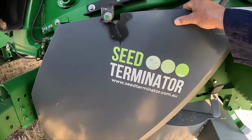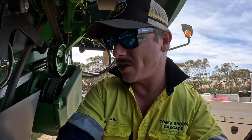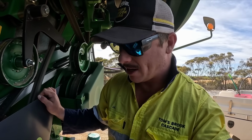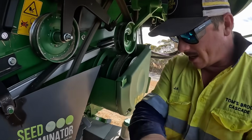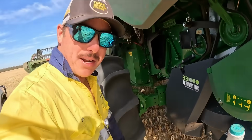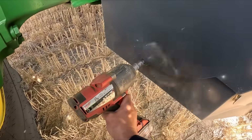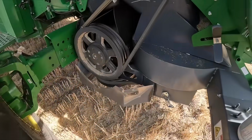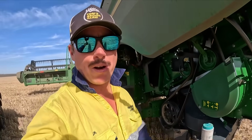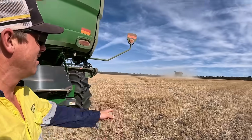But there is so much vibration that's happening on these terminators, and I don't know why, this cold guard has just snapped again. So I can't take this bottom one off, but I can take this one off, and it'll be a little bit better. Okay, that's off. That's loose now, but it's a lot better than what it was. It's better than the whole thing breaking and falling off. So we'll deal with that after harvest.